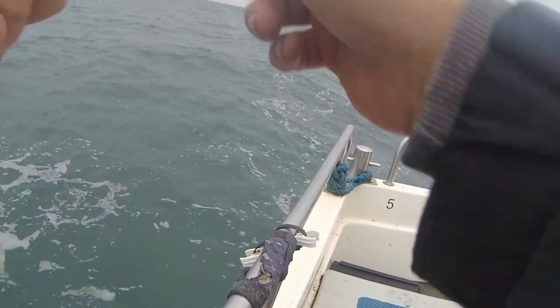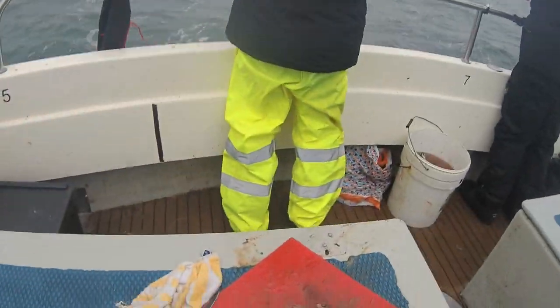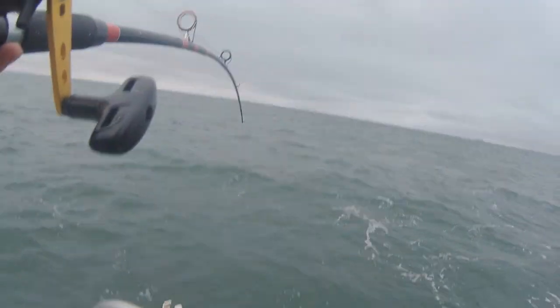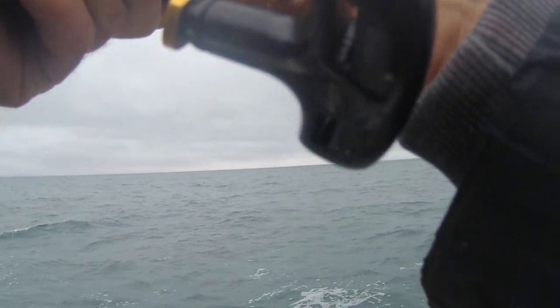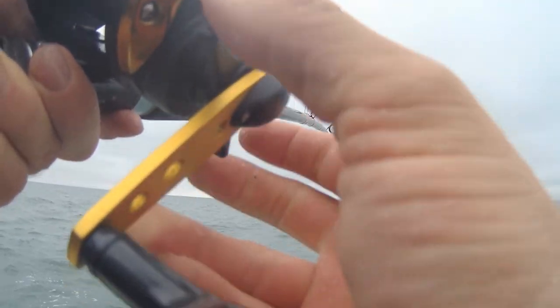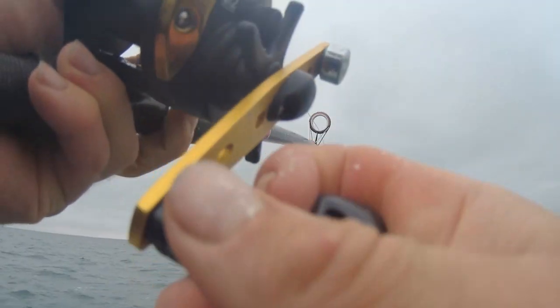So there you go, that's that little bite, pullback, and then strike into action there. And this fish felt a lot bigger. Now, if you look at this fish, how it's playing, it's running. I had to tighten that clutch up a couple of times just to slow the fish down because it was taking line pretty much freely.